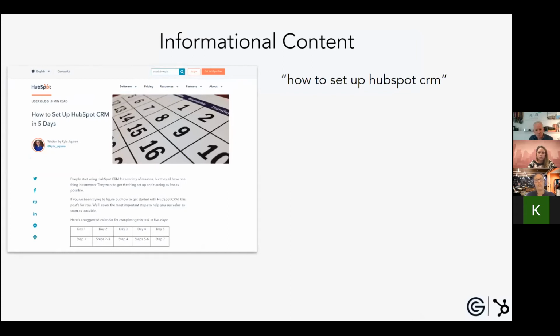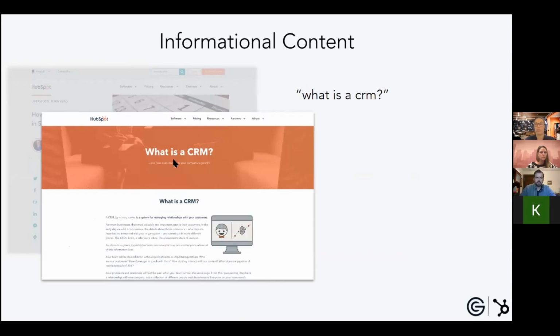So for HubSpot, similar to our transactional content, we have differing levels of informational content. This is an example, as I started with the transactional content, looking at what is the branded piece. This is branded informational content. This is almost like an FAQ. So this is some of the content that we want to build out, and this is more like how-to. And we use this for educating our customers, but also educating internally to be able to give resources on how to do this.